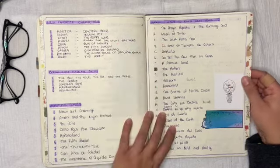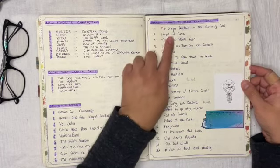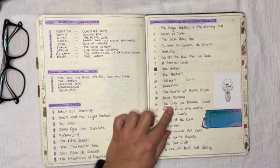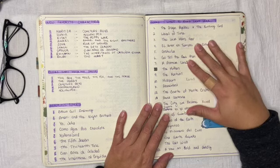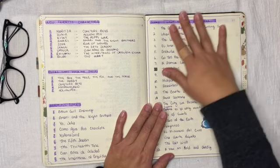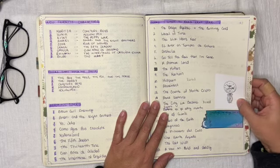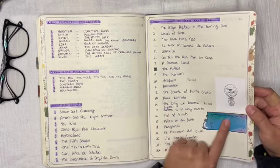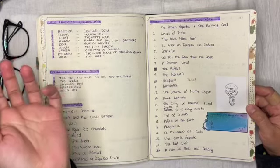I have over here a list of books that I want to read in 2022. I am going to make a video of the books that are in my bucket list, so I'm just going to leave that. I put a sticker here, another sticker here, something I'm doing for me. Reading is always something that I do for me.